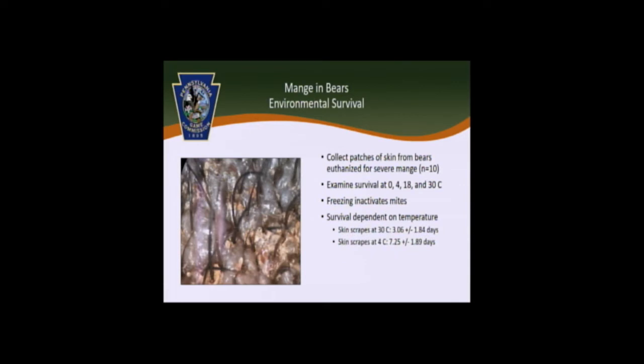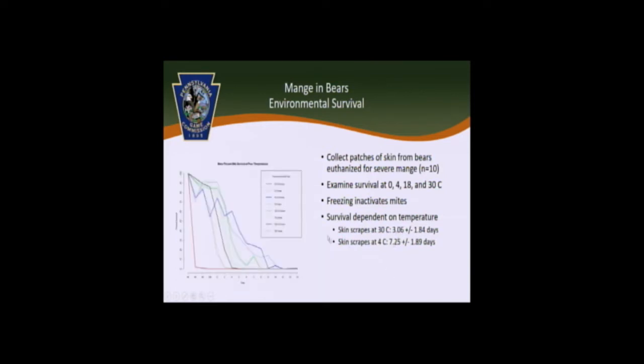So if we get a skin or a carcass or anything like that, one freeze-thaw cycle will inactivate those mites. When we get above freezing, the survival of the mite depends on the temperature. So at 4C, which is our coolest temperature, they can last anywhere from about 6 to 12 days. If we get to more like summer temperatures, we're looking at a survival of around 1 to 4. So what we've started to do is generate these survival curves where they basically show us at different temperatures how long these mites are going to be able to survive.